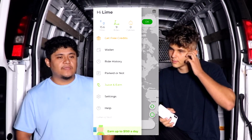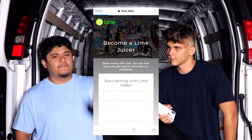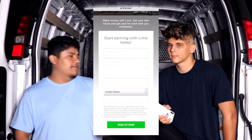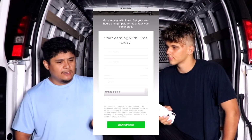So I want to start off by asking, like, how does somebody start? How did you start with this everything? So you download the app on your phone, and then it gets an option there. It says, do you want to become a charger or charge for us, something like that? You tap it, and they already have your name and whatnot. So you put your address, your social, and that's about it.